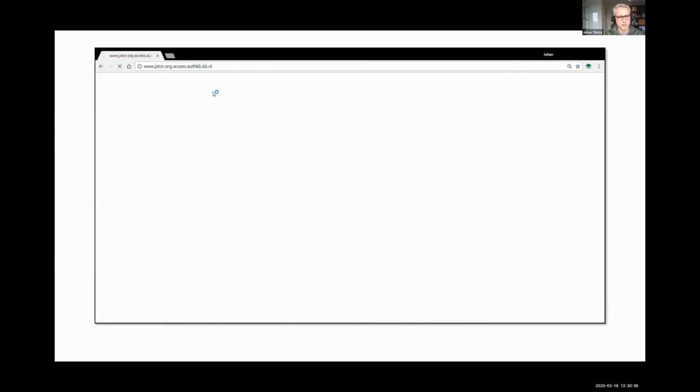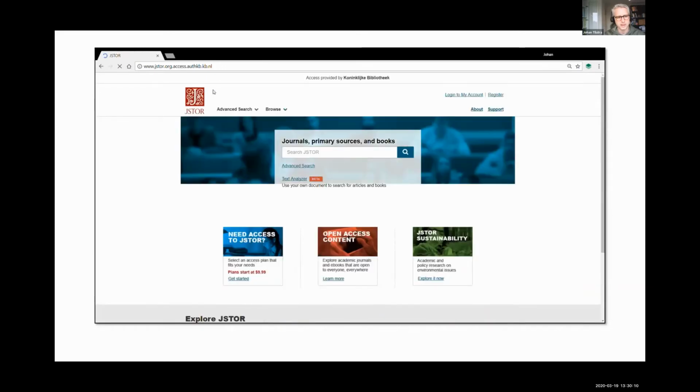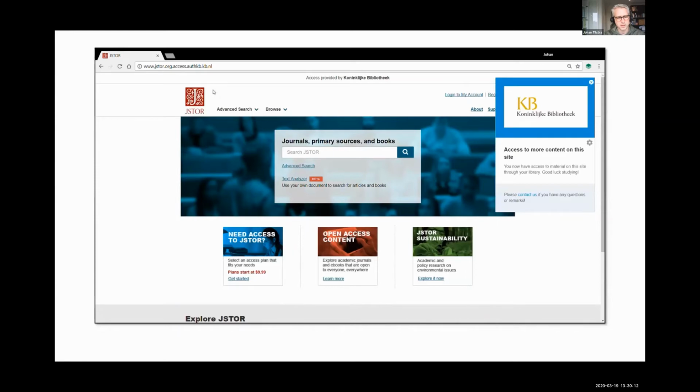JSTOR.org in the address bar, and you'll see it automatically rewritten to a proxied link. And what also happens is there's a notification telling me that I'm redirected automatically. There's a logo, and this is a very rudimentary prototype, a very early version, but a logo of the library telling me what just happened, telling me that I've been redirected and I now have access to more stuff on this website. And the nice thing is I didn't have to know whether JSTOR was one of those domains that could be opened through the library. I could just go to JSTOR and it would just happen automatically.